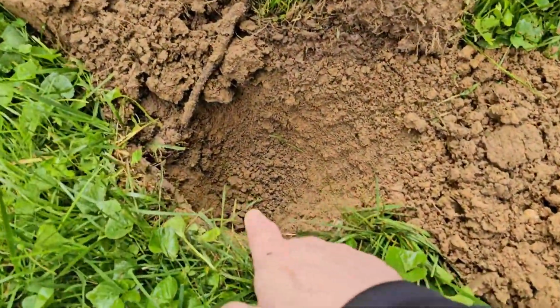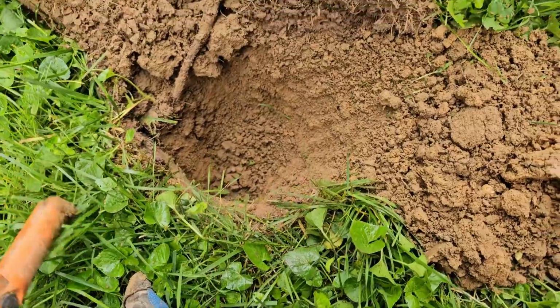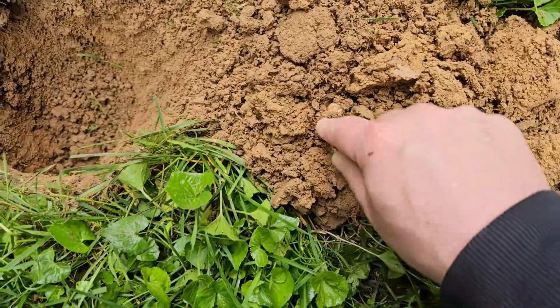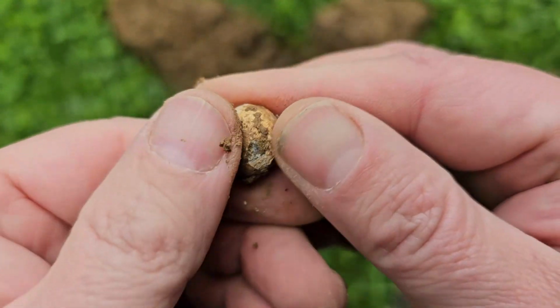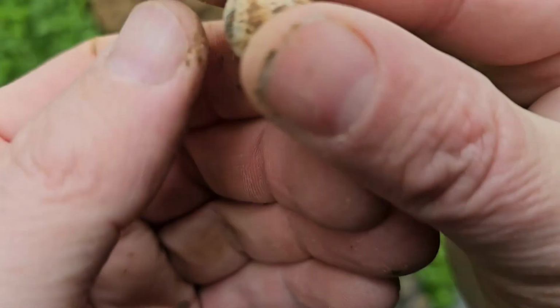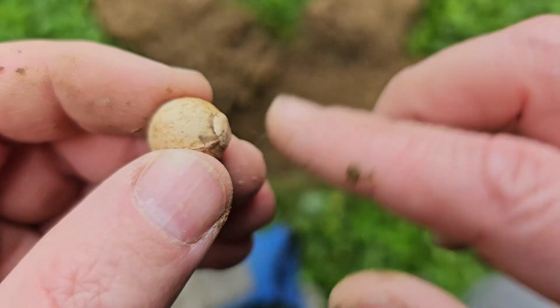Well, I had another really deep signal down in here, and I got my whole pinpointer down in there and plucked it out. I don't know if you can see it right there, but look at that. A beautiful musket ball. Heck yeah. Let me clean that up a little bit. Look how beautiful that is. You can even see where the sprue was cut off.